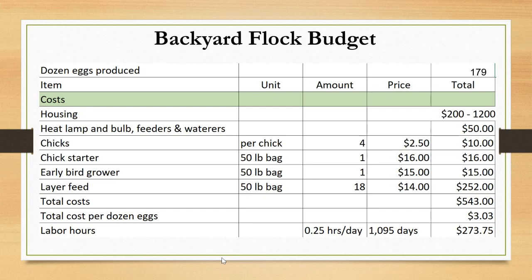The biggest fluctuating factor, I guess, is when it comes to housing. Again, you can choose to build something homemade from things that you might have around your house. If you or anybody in your family is very handy and you can put together a chicken coop, all the better. There are plenty of ideas out there on Pinterest. There are plenty of ideas out there on YouTube on putting together a coop and so forth.